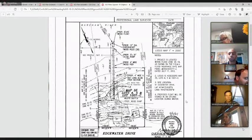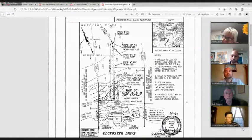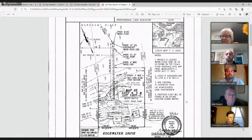Thank you. Who's here to speak for this project? Madam Chairman, it's Bob Rogers, representing GAF Engineering and the Signores this evening. Thank you. Mr. Bichette, your turn.